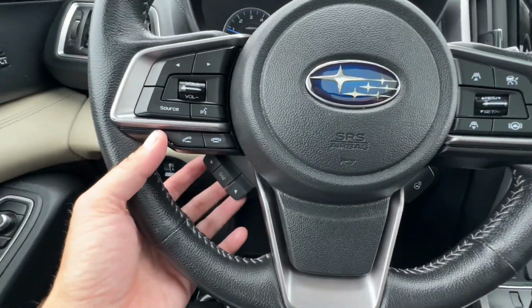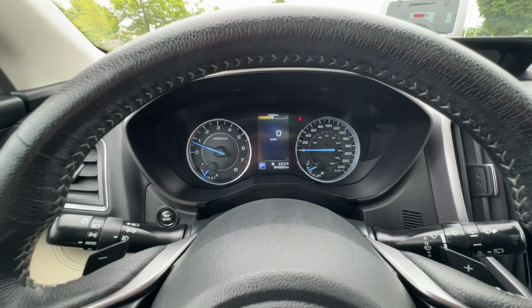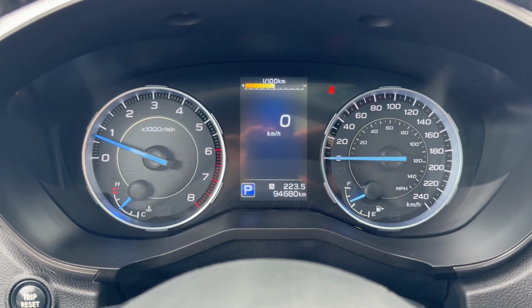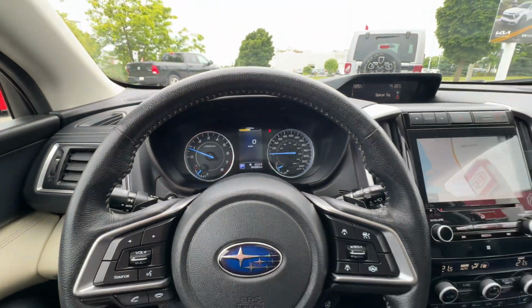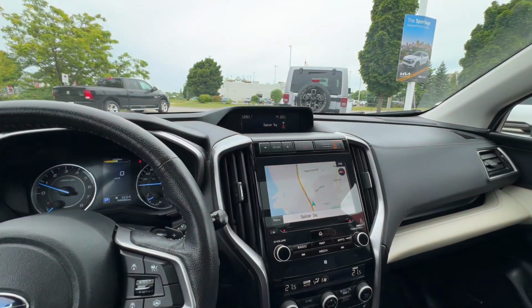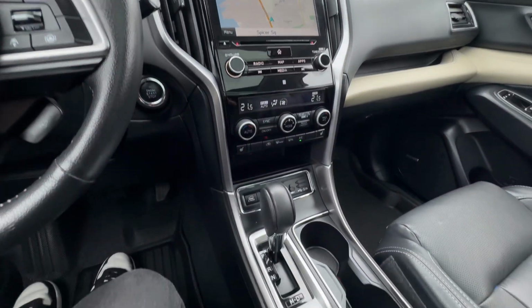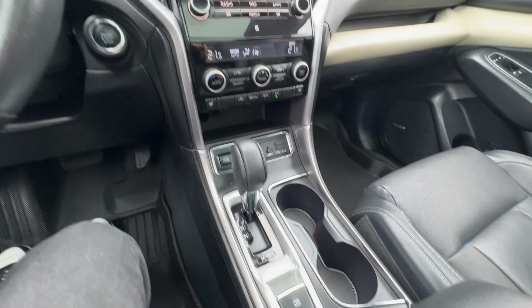And then we have our controls here for our center display. And I'll just zoom in there to show you 94,680 kilometers. But you would never tell from the condition of this one. Now, just skimming down the center console here, just so you can see kind of what we're working with here.